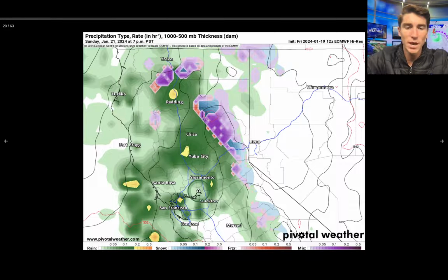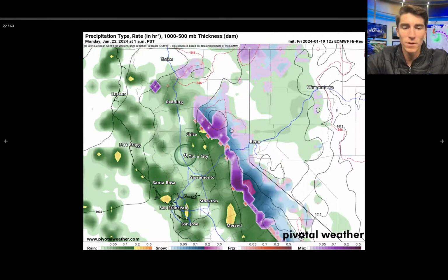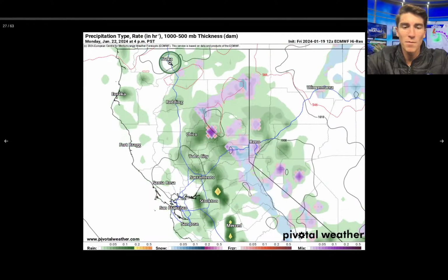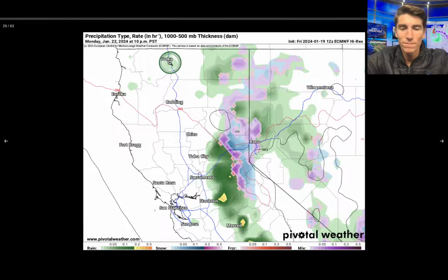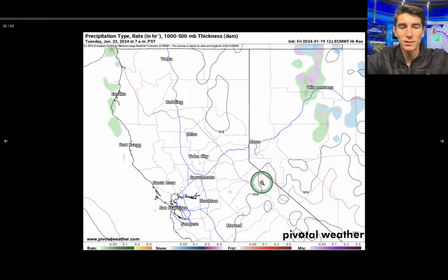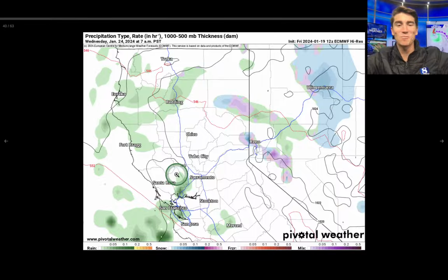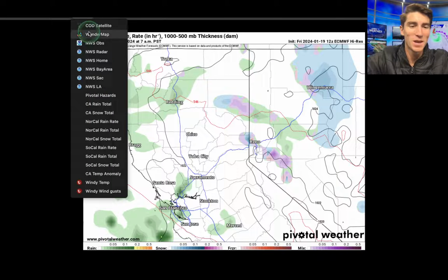This is now 7 p.m. Saturday night. You notice some heavy rainfall returning, and then that's going to continue. This is now all the way into 10 a.m. on Monday. And then we finally see it move up into the Sierra, 10 p.m. Monday, and then it starts to maybe ease up on Tuesday before maybe another system Tuesday night. I think that's way too far off in the forecast, though, so we'll wait to cross that bridge when we get to it.